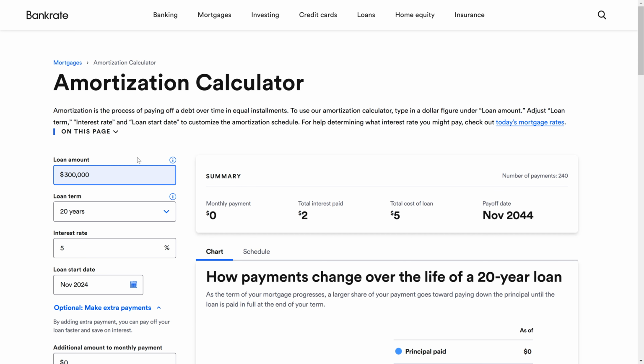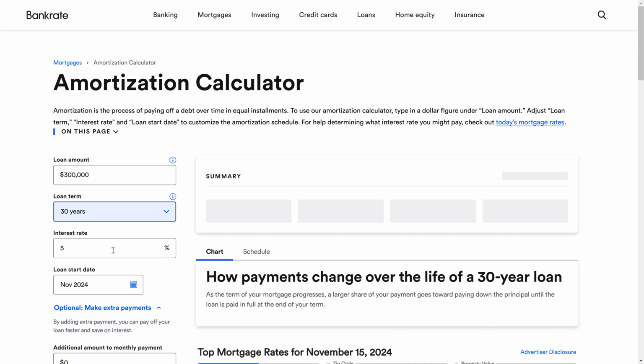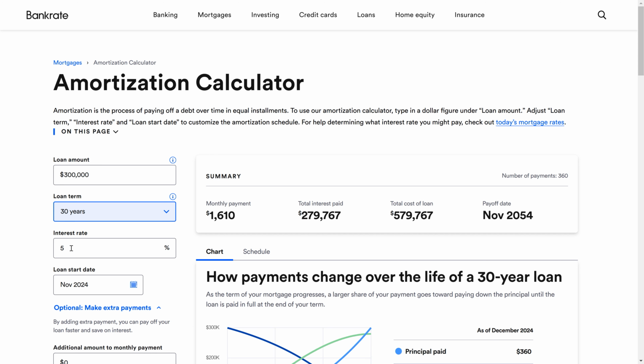Why is lowering the interest rate on a mortgage so important? Well, the answer lies in how mortgages are set up to favor banks. I'm going to use the Bankrate website for this purpose. I'm not affiliated with them, just found their tools super useful.